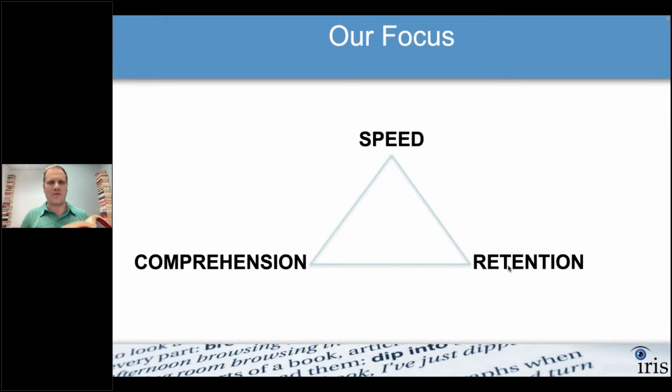So think of comprehension as, what are you understanding the moment you are reading that material? At the present moment, real time. Retention is, what do you remember later on? That could be an hour later, a day later, or a whole year later. And sometimes your comprehension might be good at the moment, and then retention can be terrible, right?